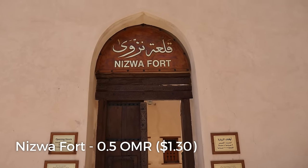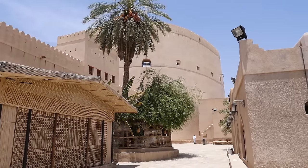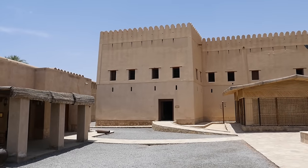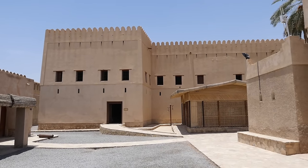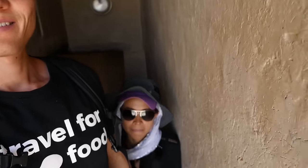We have just entered the Nizwa castle and fort. The castle dates back to the 9th century, and the fort is from the 17th century, so they added that on later. And the walls of the fort are 34 meters in height and 45 meters in diameter.